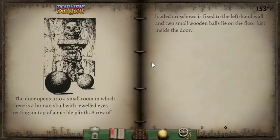Okay, ooh, what's this? A skeleton head on a pedestal. It's on a wacky pedestal, and the skeleton's eyes are gems. It looks like a sort of totem pole pedestal with crazy things on it. And it has two balls at the bottom. They look like bowling balls or wooden balls or something, about the size of bowling balls.